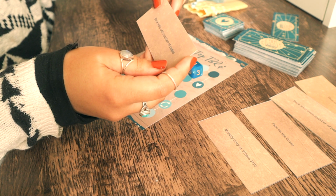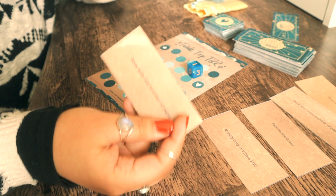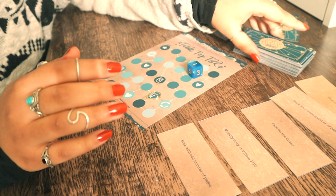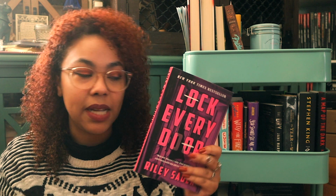Okay, so book with an odd number of pages. I'm going to skip this just because it's not interesting. No, I guess I can't. That's the whole point of this. For book with an odd number of pages, I was tempted to redraw this simply because we have the counterpart of this one. Getting one that's an odd number and an even number in the same go is really annoying. But I will say I found more books with even numbers, so this one was a harder pick regardless, so I'm glad I kept it, I guess. And it gave me the chance to add Lock Every Door to my TBR. And this one has 383 pages, so that works out.